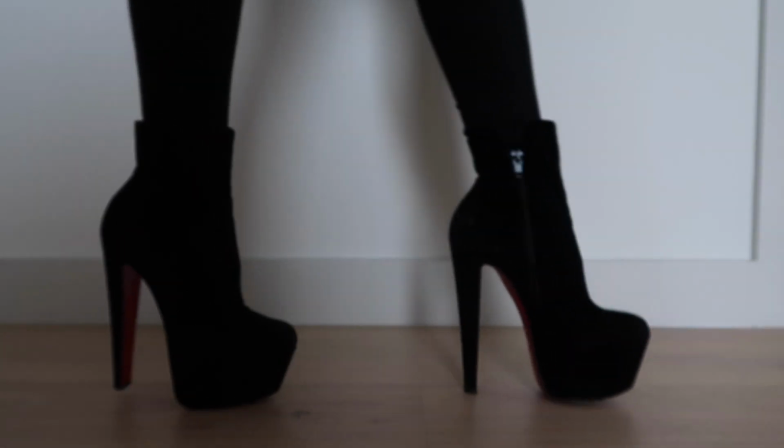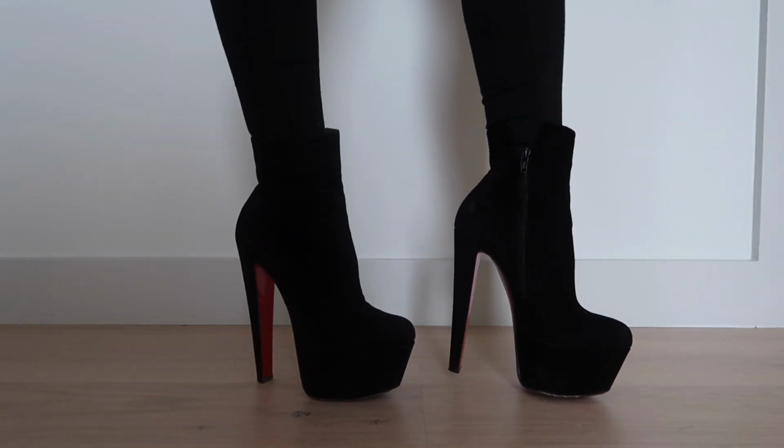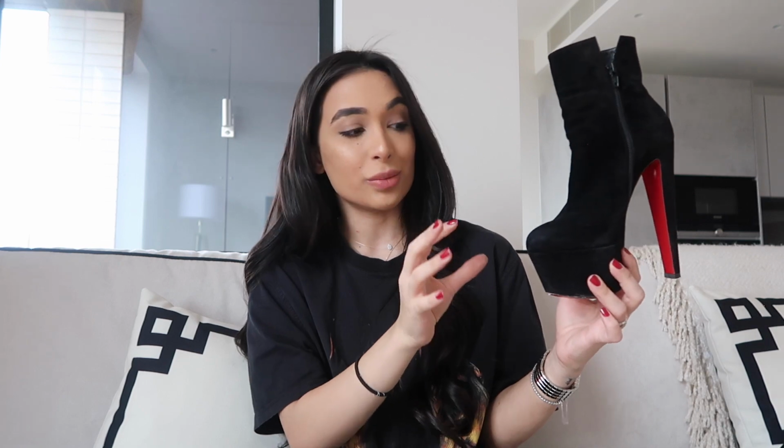And they come up so nicely on the ankle, and it does actually hug your foot quite well. They are sturdy, they are comfortable to an extent. Compared to the Daft Booty, I definitely think that these are a better option because they don't look as chunky and as in your face, not attractive. They do have a platform wedge. They're about 6 inches. They are so comfortable, and I love these.